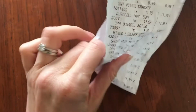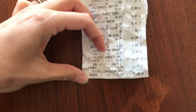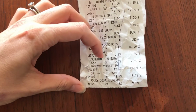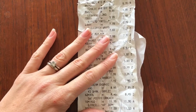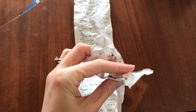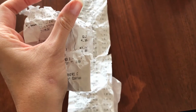Oh, sorry, let me try and fix it here at the end without showing bank details. So you can see there. And the total for all those items was $365. And then I also got some drinks, but you can see it's in even worse condition, it's just the one I always get. And the total there came to $43.62, and that was for 12 bottles of wine. So altogether about $420 for everything I got.